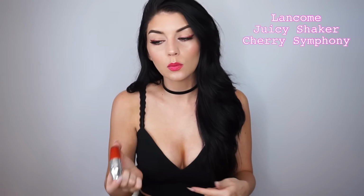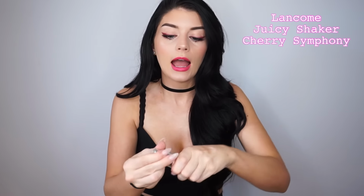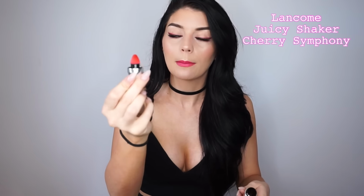But I have fallen in love with these Lancome Juicy Shakers. So basically what you do is you just shake it up, and it's got this really weird applicator sponge.